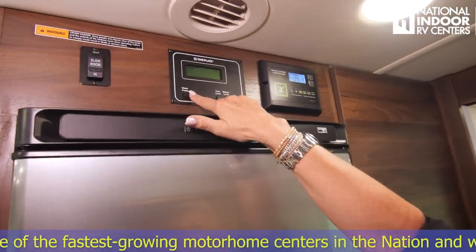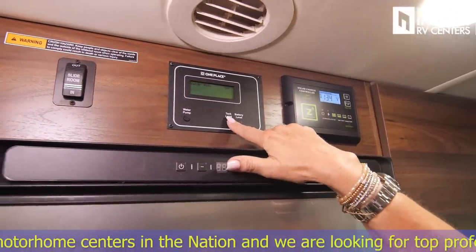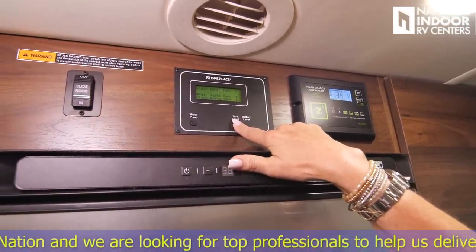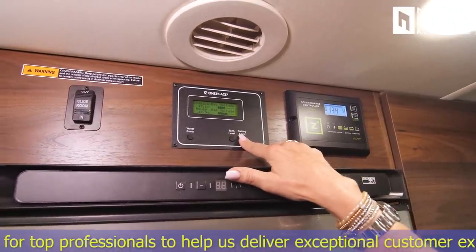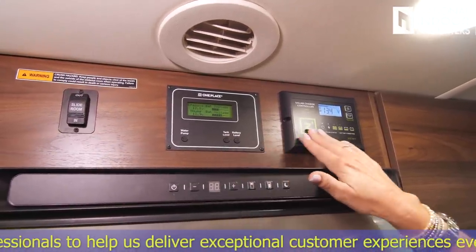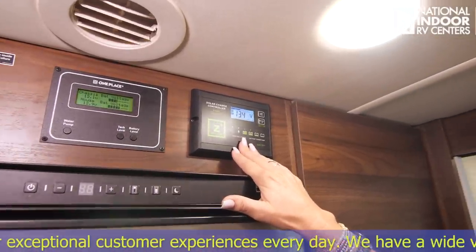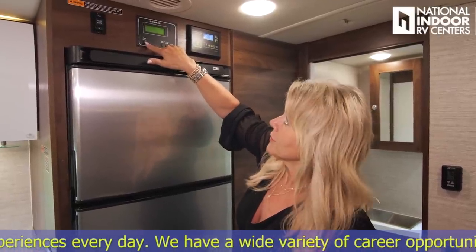So then we have the One Place. So we have our water pump. You can turn it on and off here. You can check your tank levels: freshwater tank and gray and black tanks, they're all empty, and our battery levels. You can also check that on your app. Then we have our solar charge controller, which is going to tell us what amps we have coming in from our solar panels.